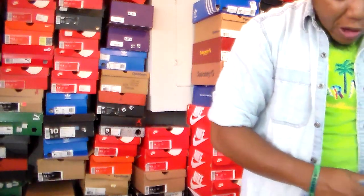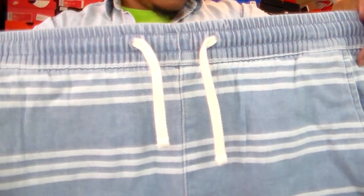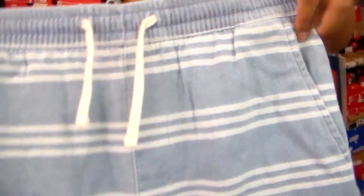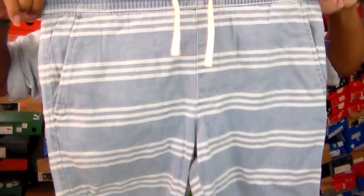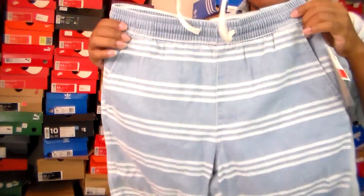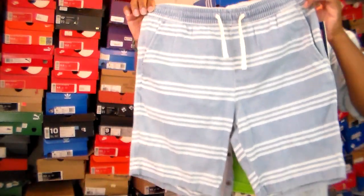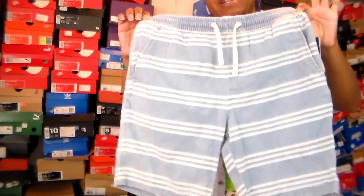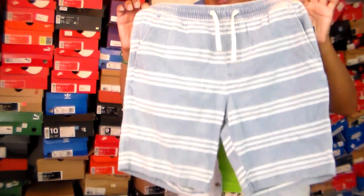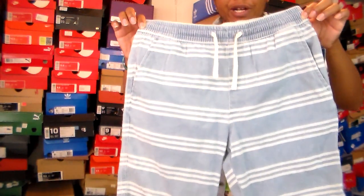Last thing up for Old Navy is the $11.49 jogger shorts. That's what they call them. Crazy fly flames. Yo, man, if you can get these, right now is the best time to pick up summer clothes, because we're going into the fall, winter time, and that knitwear is going to come back out, and they're going to be wanting crazy prices for the good knitwear.